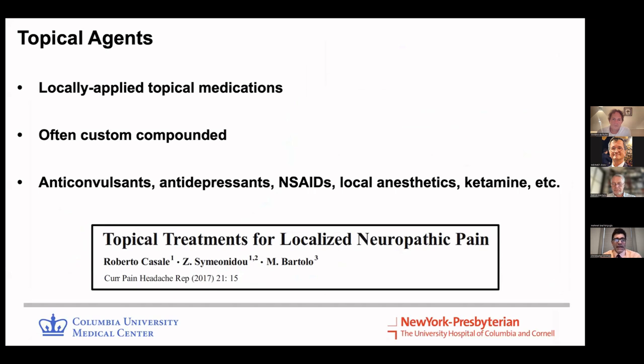Think knee pain after a knee surgery or groin pain after a hernia surgery. A lot of times you don't have to hit patients with all these systemic medications. You can utilize locally applied topical medications, usually compounded at a pharmacy, custom made, where they cobble together several medications all into one cream that the patient applies. Can be very useful. And again, there's a whole emerging set of guidelines and literature on this if you want to explore it further.